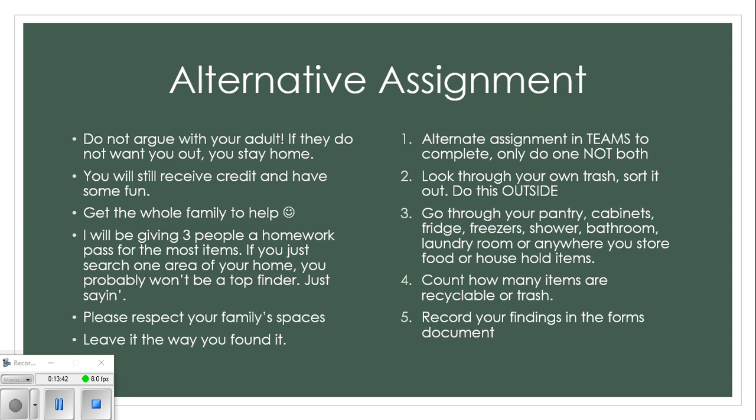So for the alternative assignment, you're not going to complete both, just one. You're going to look through your own trash, sort it out, go outside, look through your own recycling, and count it. Then wash your hands, and go through your pantry, cabinets, fridge, freezer, shower, bathroom, laundry room, or anywhere you store food or household items. Shampoo bottles, Windex, cleaning supplies, laundry detergents, they all come in a plastic container that probably can be recycled. So go and open up and look around and count how many items are recyclable or trash.